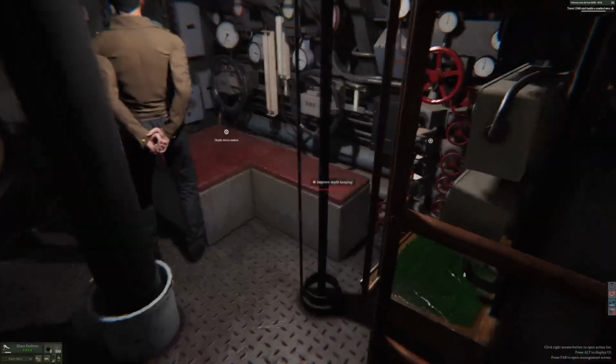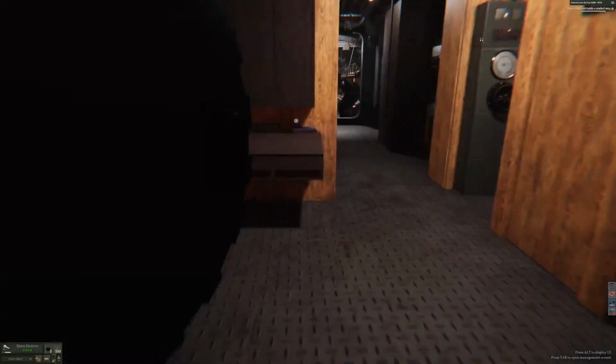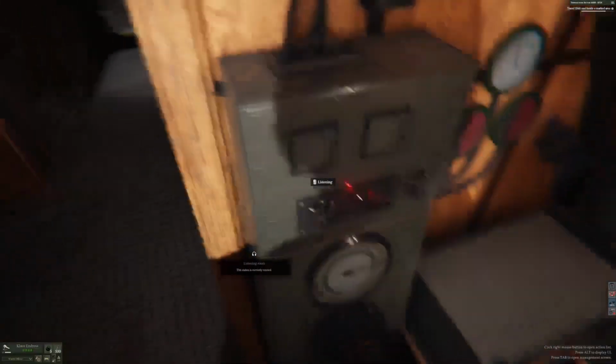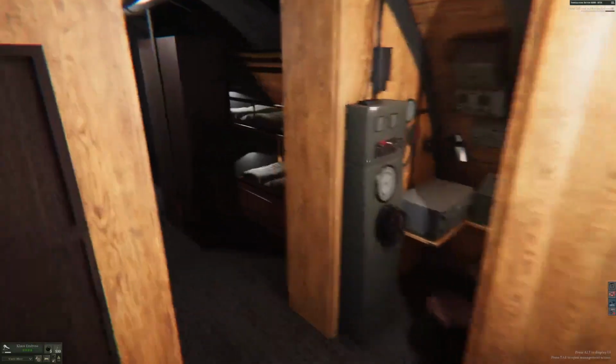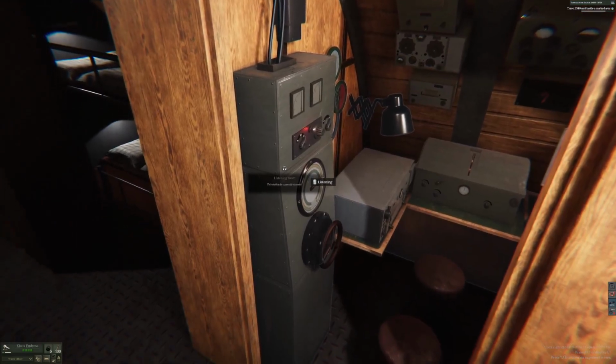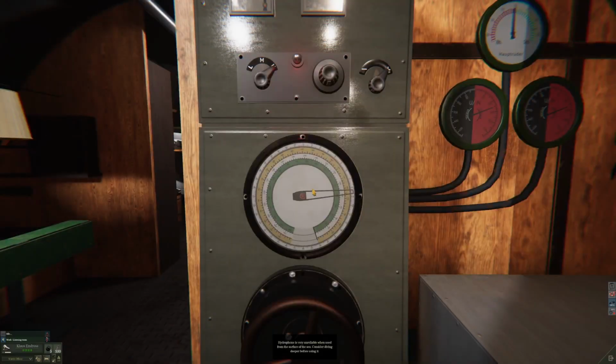All right. So let's head to the sonar room. So here we are. Okay. So this is the sonar receiver. This is where the sonarmen sit and make adjustments. They sweep through the bearings, looking for contacts.